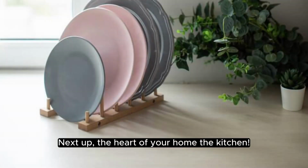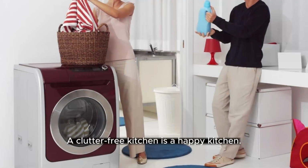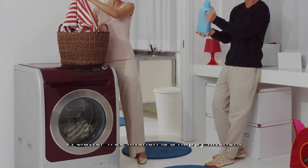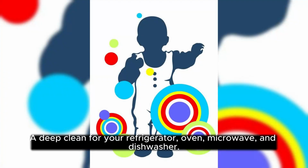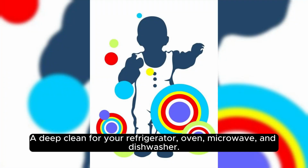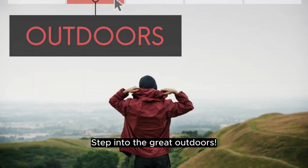Next up, the heart of your home, the kitchen. Clean and organize your cabinets. A clutter-free kitchen is a happy kitchen. Speaking of the kitchen, let's not forget the appliances. A deep clean for your refrigerator, oven, microwave, and dishwasher. Keep things cooking smoothly.